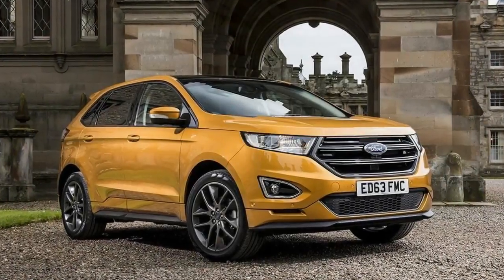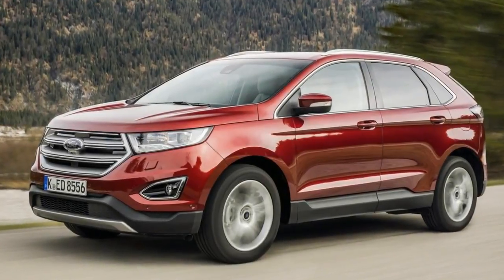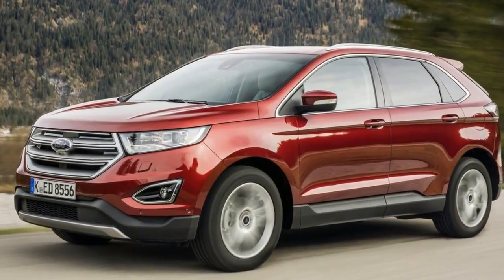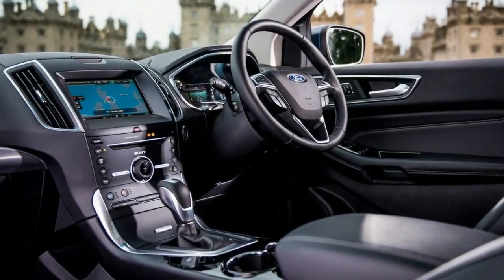While it's spacious, it is only a 5-seater, but no one will grumble about the lack of head or legroom. It's also got one of the biggest boots in its class, 602 litres with the seats up, 1,847 litres with the seats down, all electric of course.